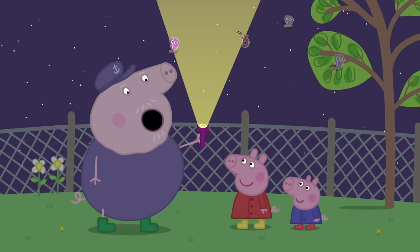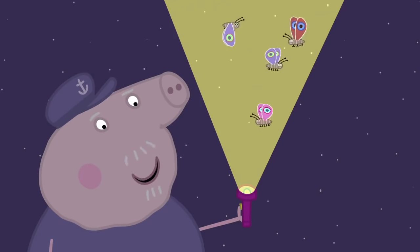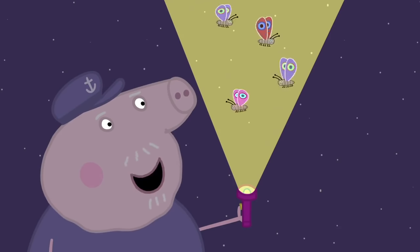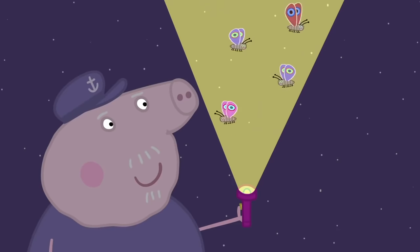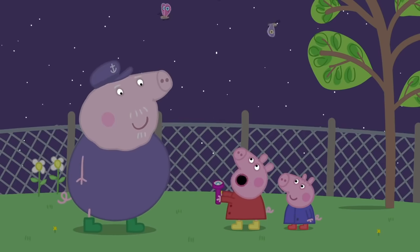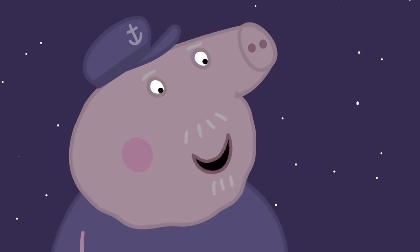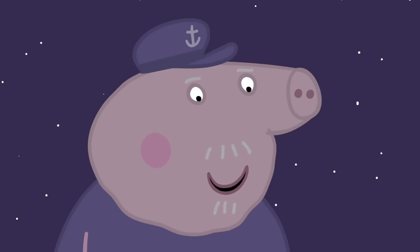Yes, there are moths. Ooh, they look like butterflies. Butterflies that come out at night. They like the torchlight. When it goes off, they leave. When the light goes on, they come back. Can I try? Okay. Bye-bye, moths. Hello, moths. Bye-bye, moths. And if we leave the torch off, we can see another very tiny night animal.